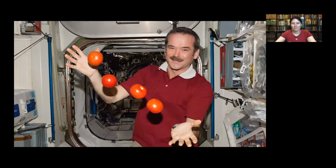This is an image of one of my favorite astronauts, and he has tomatoes. He did not grow these on the International Space Station. They were sent from Earth, and you can see how happy he is holding the tomatoes in his hands. And again, I can tell you, because I know how it felt to eat just dried food for all that long time, it is really, really awesome. Vegetables and fruits are actually really, really amazing, but they're really hard to grow in space.